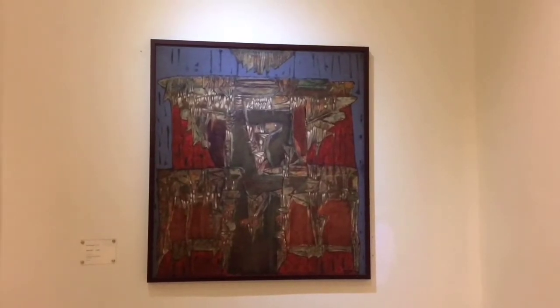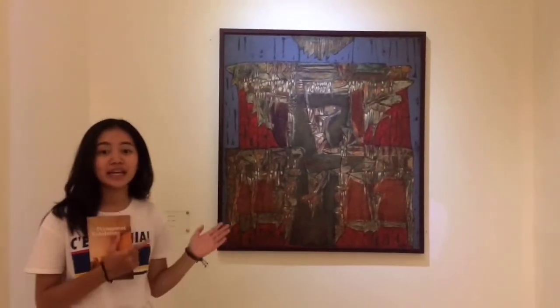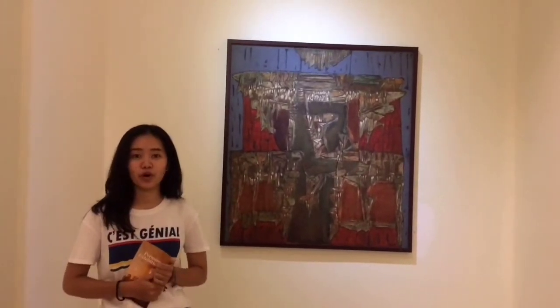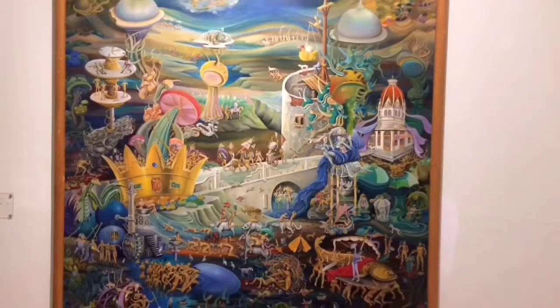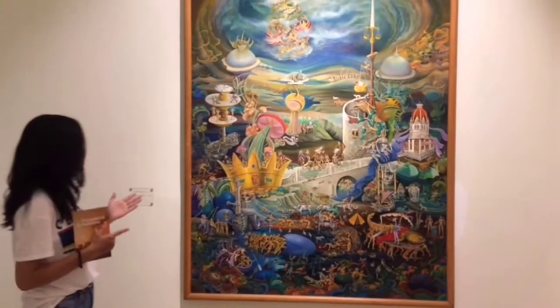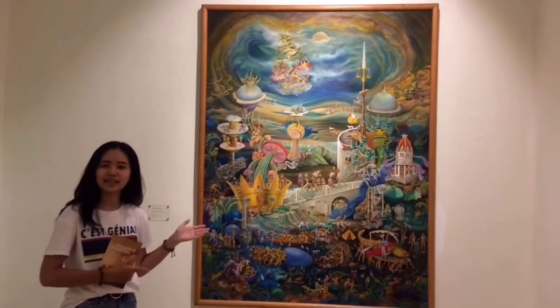Hey! This art was created by an ancient hero named Regina, number 41, that was created in 1984. And this is the art created by Hanin Purnawati named The Flare Up of Reformation that was created in 1985.